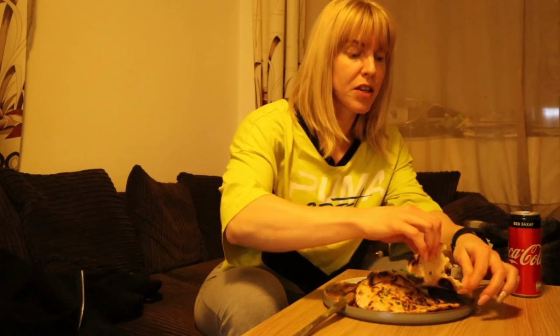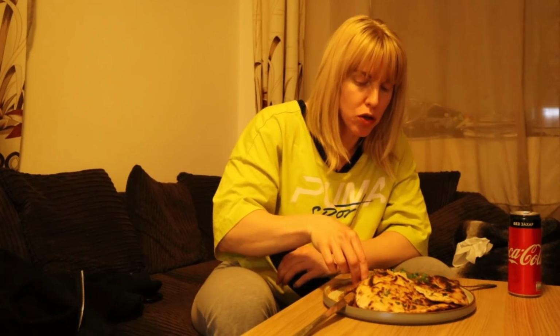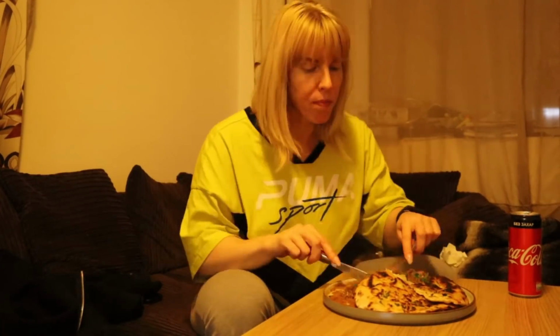Quite happy about this. This is very much up my street. I love this sort of food. Such a balance of spices. Spicy but not too hot. The key is definitely to slow cook everything. Just really let all of the flavors infuse. Very good. I'm gonna enjoy this.